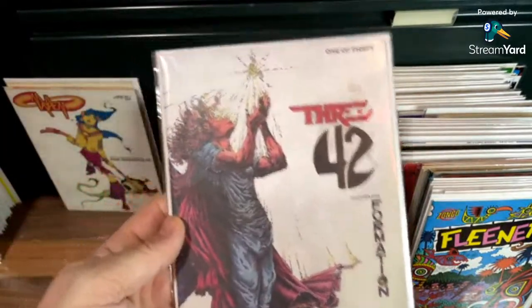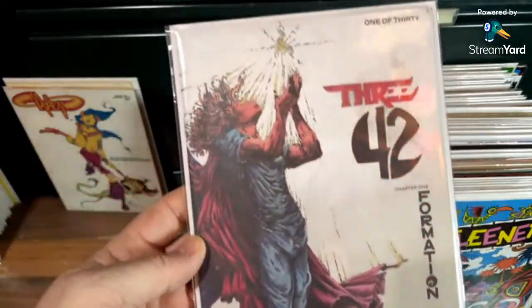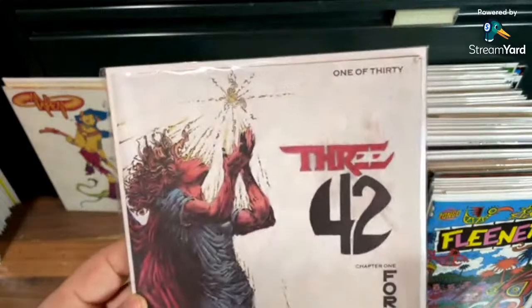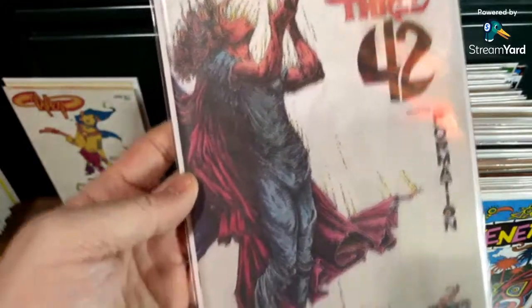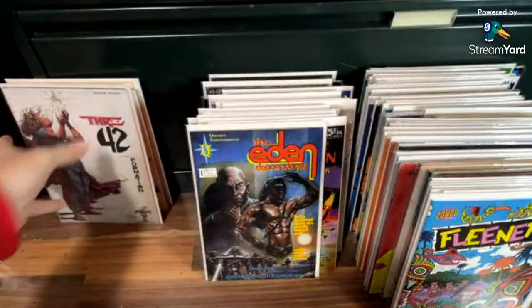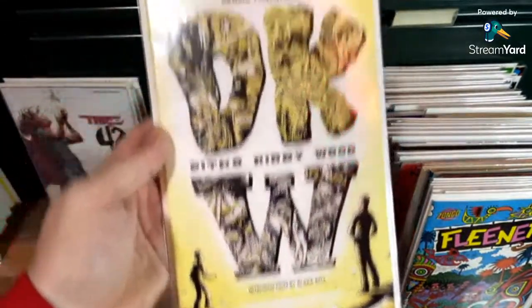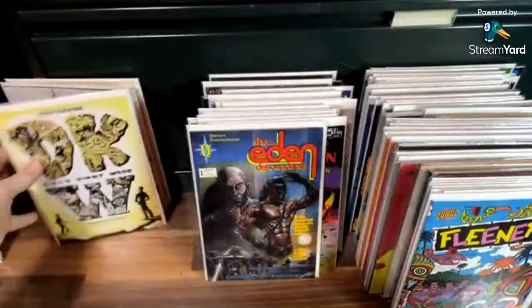342. I love this cover. I seem to remember this being a pretty cool little issue as well. It says 1 of 30. I doubt that ever happened. Very Akira looking character though on the cover there. Ditko, Kirby, and Wood. DKW.